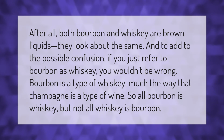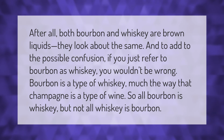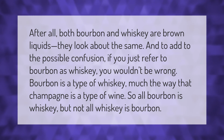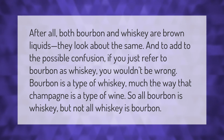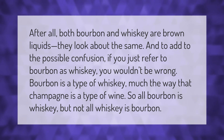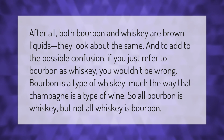After all, both bourbon and whiskey are brown liquids, they look about the same. And to add to the possible confusion, if you just refer to bourbon as whiskey, you wouldn't be wrong. Bourbon is a type of whiskey, much the way that champagne is a type of wine. So all bourbon is whiskey, but not all whiskey is bourbon.